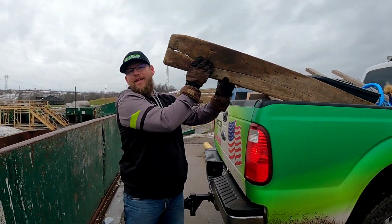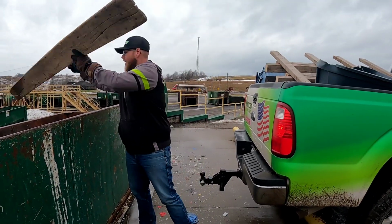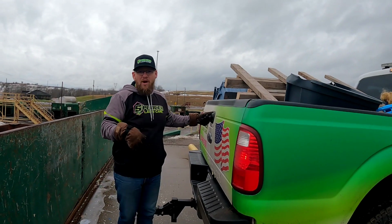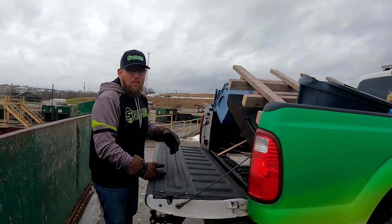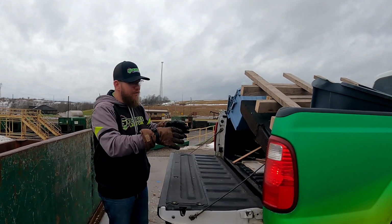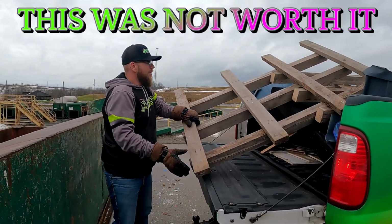All right, so new game plan. You live and you learn. Dump fees are not cheap. So I think we're gonna designate one of those small units, maybe one of the 6x6s, to just trash for a while. And then once we fill it up, we'll bring it all at once, maybe with another unit and contents, because one truckload, guys, is well over $100. I mean, well over. So we definitely have to make sure if we're coming to the dump, we make it worth our while.